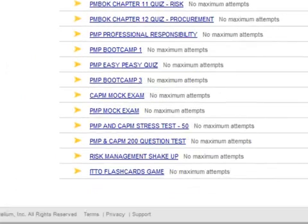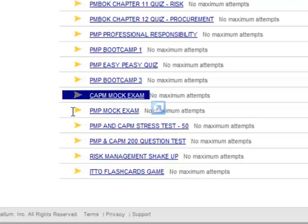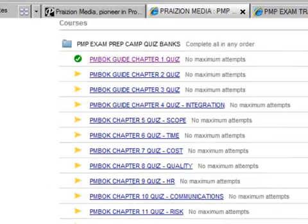So if you look down here, we have a CAPM mock exam over here, and we have a PMP mock exam over here. Those two exams are built to test your knowledge and find out if you really understand, if you really know what you are meant to know before either exam. So I strongly advise anyone who feels a little bit in doubt as to whether they really understand what they have studied or not to get this study tool. It will add so much more value to your PMP or CAPM exam prep. I cannot stress it enough.